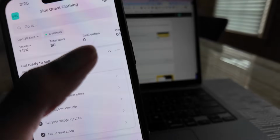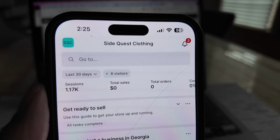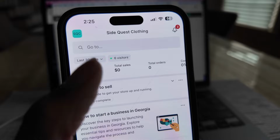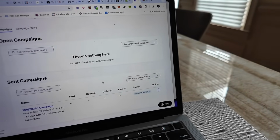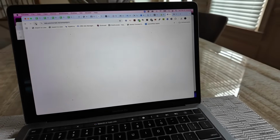All right, guys, so the website is officially live. Currently, we have 6 people on the website, 0 sales so far, but we've had 1,100 sessions over the last 30 days, all organically. And the problem is still the text message is not sending. This might mess us up, I'm not gonna lie. Let's try to refresh this and pray that this text message sends out.